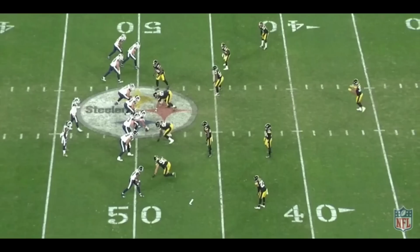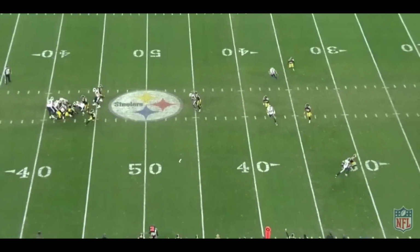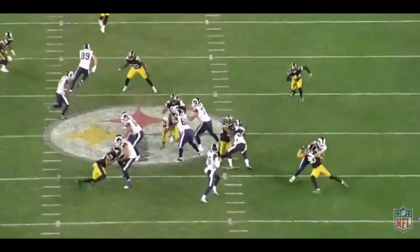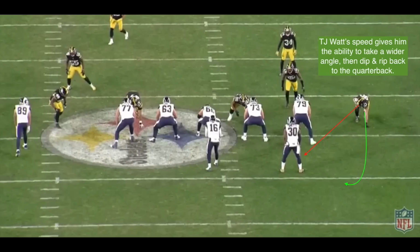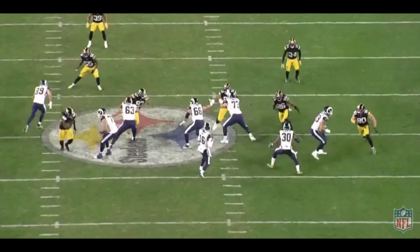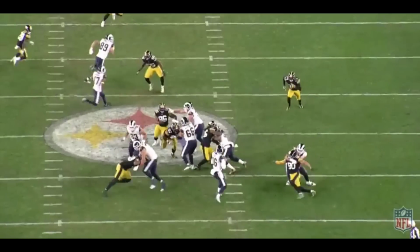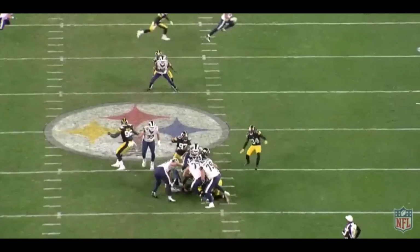He often wins with the speed rush, like this play against the Los Angeles Rams in 2019. Watt is playing down in a 3-point stance as the wide 9 technique, but as soon as the ball is snapped, he bursts off of the line of scrimmage and takes a wide angle, attacking Rob Havenstein's outside shoulder. Watt bends down, rips around the edge, and rips his right arm up to shield off contact from the right tackle. He finishes the play with an 8-yard sack on Jared Goff.